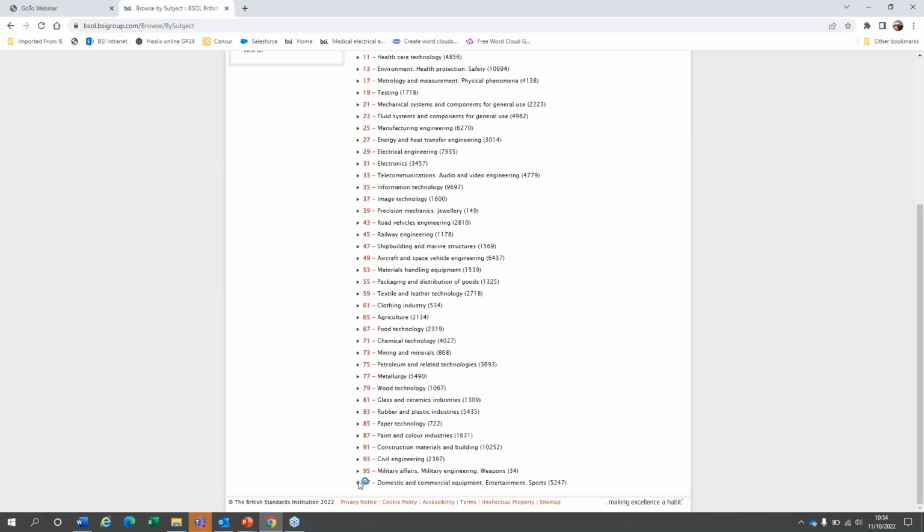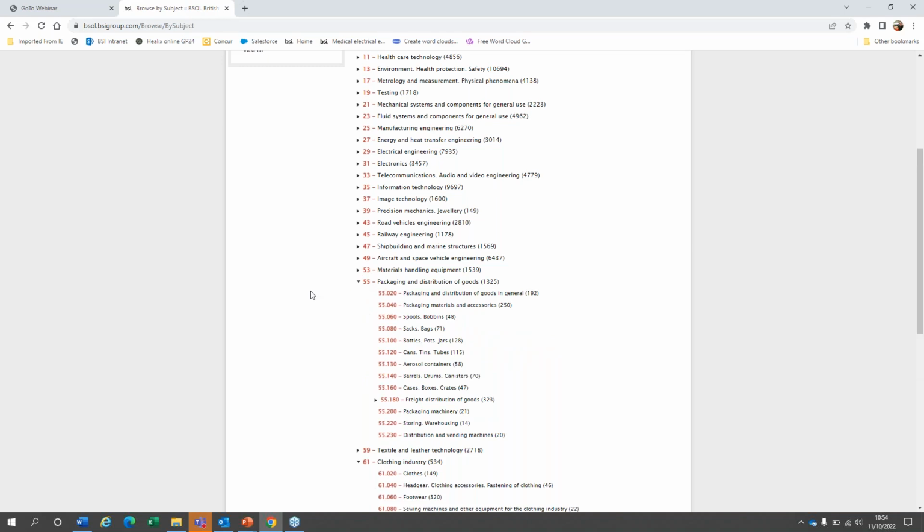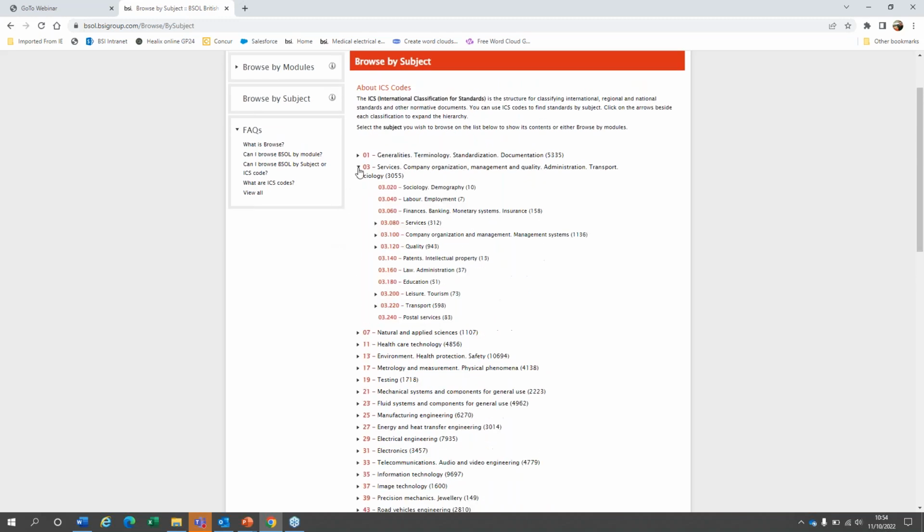And you can see even domestic goods, paper and production, chemical technology, the clothing industry. Maybe you manufacture clothing. Maybe you're in the distribution world, packaging and distribution of goods. Here's a whole range of stuff there. Maybe you're making software. There are software standards. Maybe you're a service business.